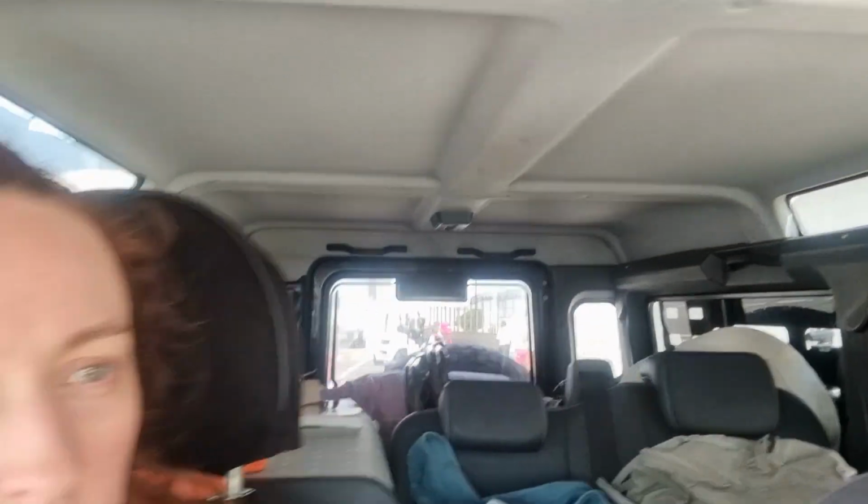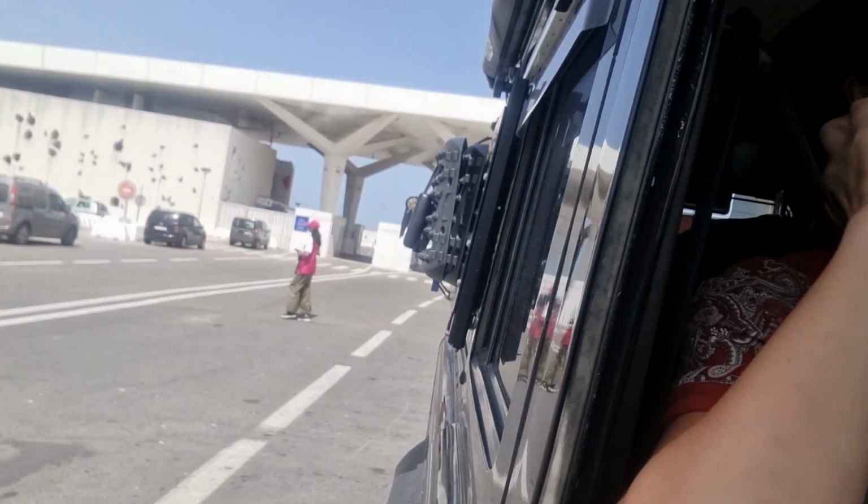So basically, on the ferry, there were the immigration people, and we went through that. We thought we'd done everything we needed to do, and then we got to the exit over there, which you can see. As we were going through, we realized that there was a small slip we needed for the actual car, which we didn't know we needed to do.